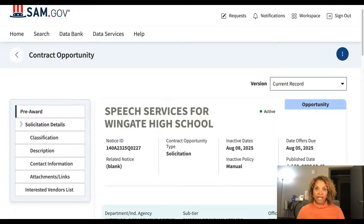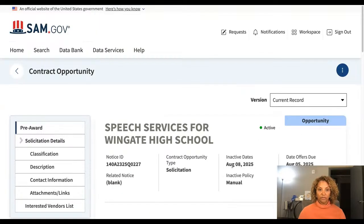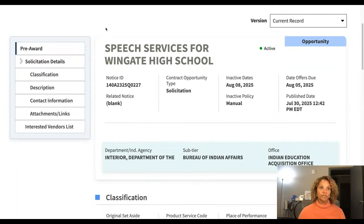The Wingate is in New Mexico, I believe. Let me go back and look. All of these attachments are in there. It's BIE Wingate High School in New Mexico, because this is under, who is this under? Bureau of Indian Affairs. Okay. Brittany, your business has to have it.